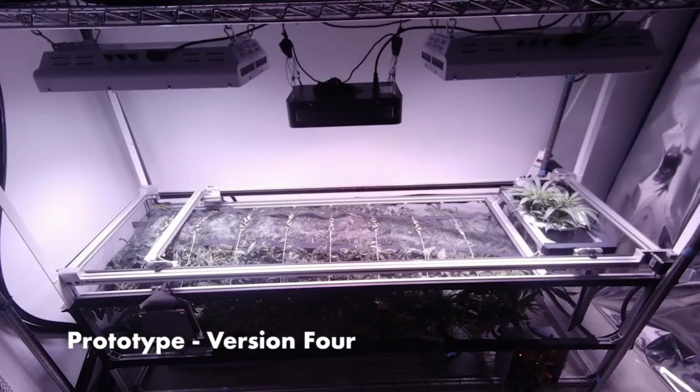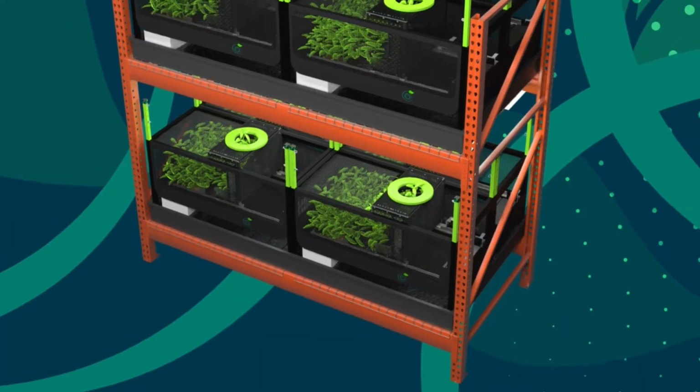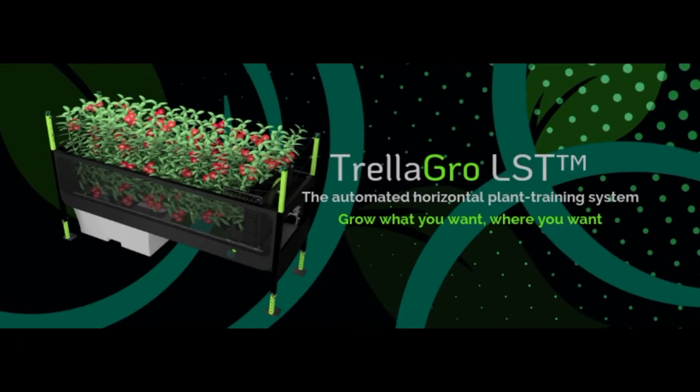Our system helps indoor cultivators grow taller fruit-bearing crops, such as plants like tomatoes, hemp, cannabis sativa, and hops, in spaces with low ceilings or vertical and stacked arrangements, like those found in urban farms, freight containers, basements, grow tents, and closets. And now, you can get in on the ground floor as an investor with Trella Technologies.